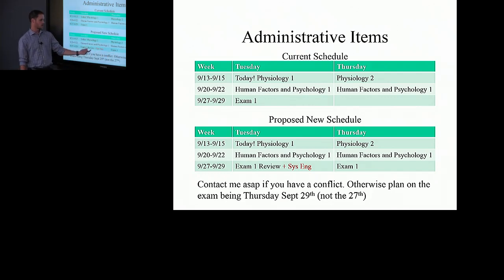That will make sure that we can get through all of human factors and psychology, give a thorough exam review so we don't have it crunched in at the end of class. And if we have extra time, we'll go into the next topic, which is systems engineering. But systems engineering won't be on that exam, so it won't be like we're learning stuff the day before the exam. In general, probably all of the material will be covered at least a week before the exam. So you'll have that flexibility.